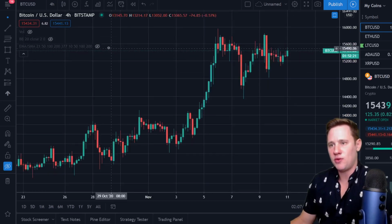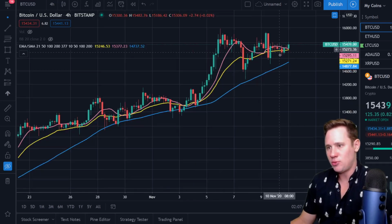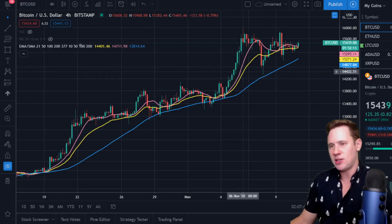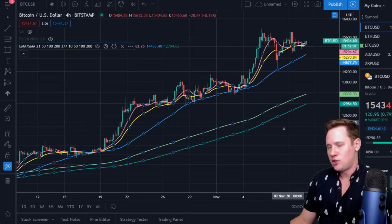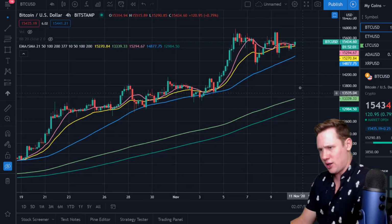Let's see what the moving averages are showing. And you're above all major moving averages. Came down, retested that 50 simple. Let me throw on the 200 simple real quick, as well as my 200 EMA. So your 4-hour 200 EMA support is way down here at 13,300.